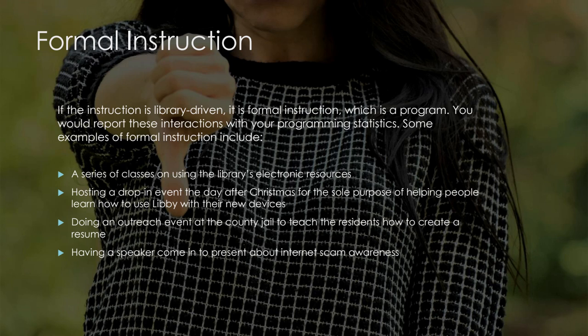Sometimes people, whenever it's outreach, again, it will count in programming. Sometimes you may be going to help people one-on-one, teaching residents how to create a resume. Again, the fine line there is whether you're going out to the county jail and just being a librarian or tech help available to any resident to help them with whatever their technology needs are, whether that's how to create a resume, how to navigate a job search website, or how to set up an account so that they can video chat with people at home.